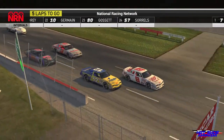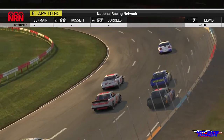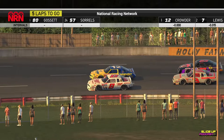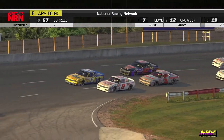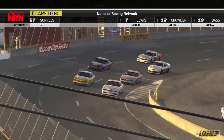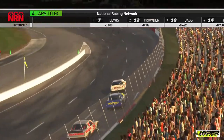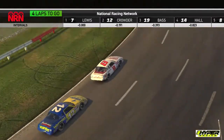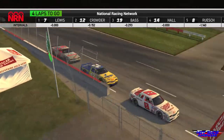So Fields got the one to go signal. Lewis and Crowder row one, Bass and Roush row two, Hall and Scott row number three. Five to go now. It'll be four at the start finish line. Green flag back out on the speedway. Lewis got a good restart. He's going to hold the lead over Jackson Crowder off of turn number two.